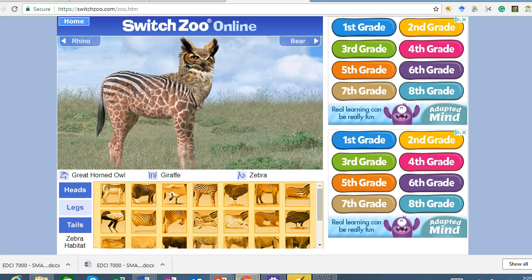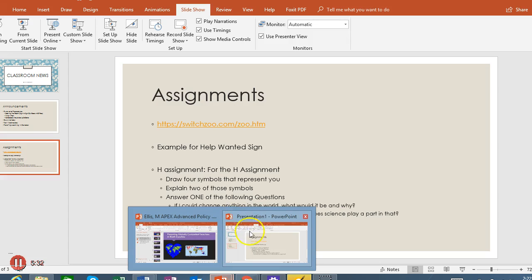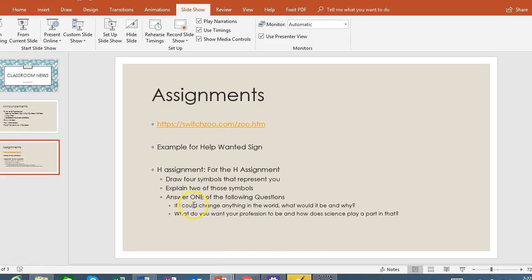Okay. I think that covers everything. Let me flip back to the screen. Yes, so your H assignment, get that done. Help wanted sign, I will put that in Google Classrooms for you, and this is on the board for you as well if you need to get back to that website. Okay, so you'll be working on this today, and you'll have time to do this and get your notebook straight, so no excuses.